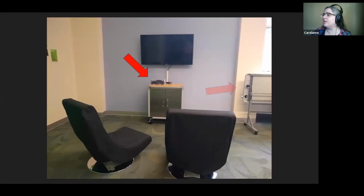And then we also have these rolling tables again. If you need to spread out on a slightly larger project, you can move those around to where you're working. So the other big one is the green screen. That's right next to it. The green screen is a nice backdrop for doing any sort of green screen video or photographs. So you can change the background because it's that nice even color that's kind of an odd color. You're not going to see that in a lot of clothing.